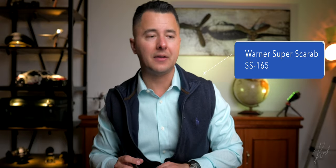The engine was pretty cool because it was made by Warner and it's called the Super Scarab. And this particular version was the SS-165. And it does make 165 horsepower. The original engine on the Great Lakes made only 85 horsepower. So this one was a lot more powerful at 165. Having flown the aircraft, a fantastic amount of power for the airplane. Incredible. It performs really well. It takes off really fast.